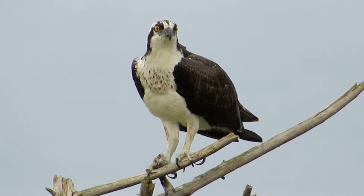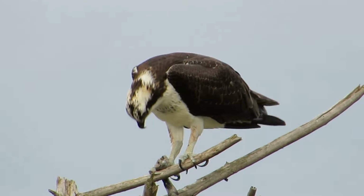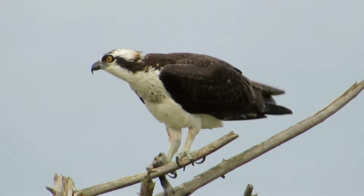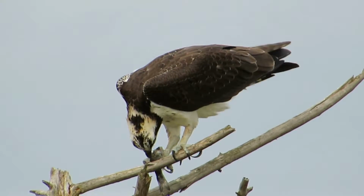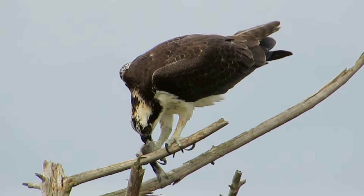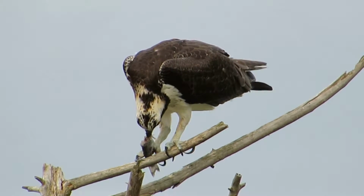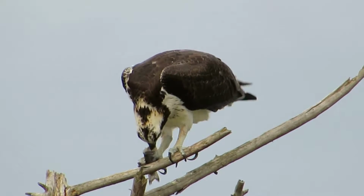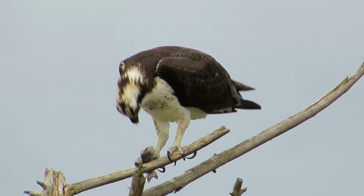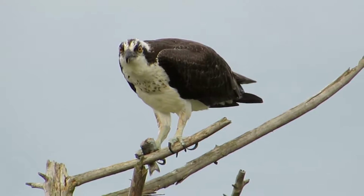Well, we got filtered light. We can see his nice yellow eyes and the little hackles on the back of his head there. And he uses that curved beak getting in there, just getting that fish. Oh yeah, now you see how he uses his foot. He's really agile. Look at that. Holds it right there to the limb.